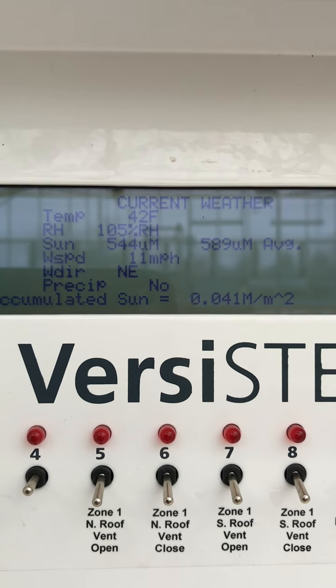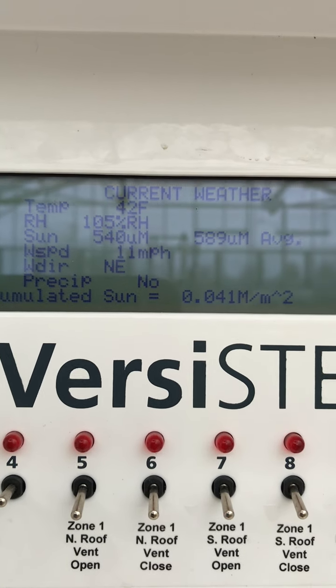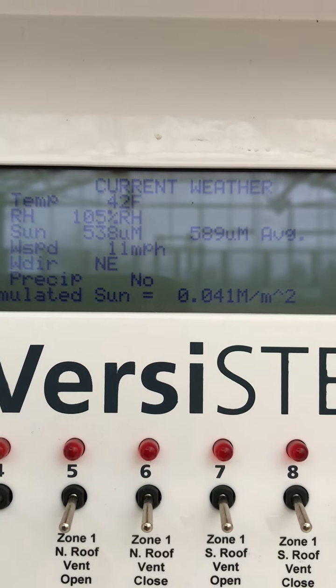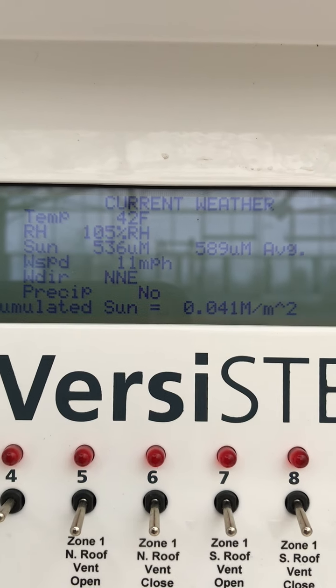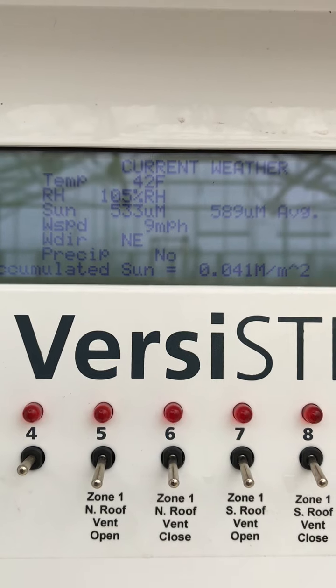We're in the North Greenhouse. It's Monday, May 3rd at about 10 a.m. And you can see that what we're reading here is the sun levels of the outdoor weather station. And again, I'm going to try to show you, but the weather station is on the roof outside the greenhouse.